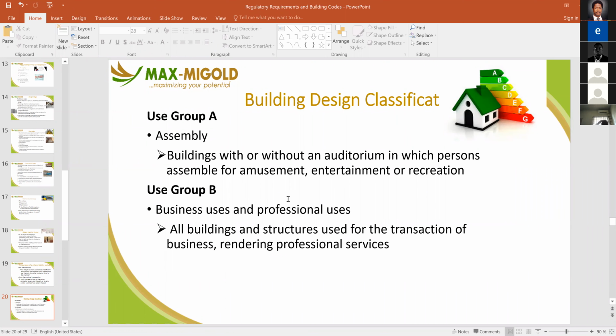Group A, assembly building, where people come together, where they congregate, where they meet. Buildings with or without an auditorium in which persons assemble for amusement, entertainment, or recreation. B, business and professional uses. All building structures used for transaction of business or rendering of professional services.